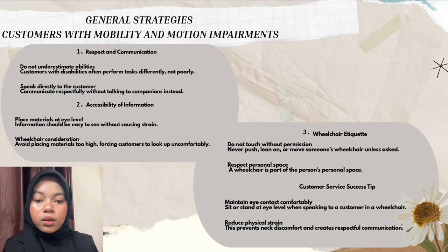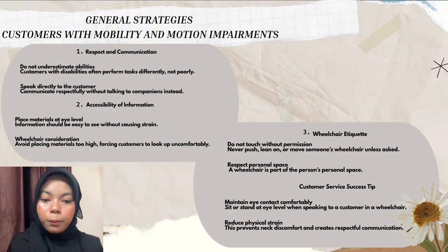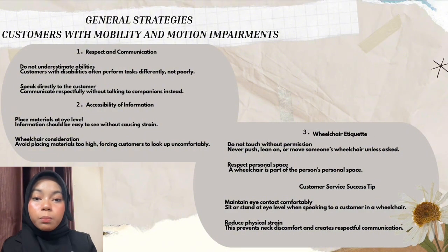The third one is we need to know about wheelchair etiquette. Do not touch without permission. Never push, lean on, or move someone's wheelchair unless you ask them.